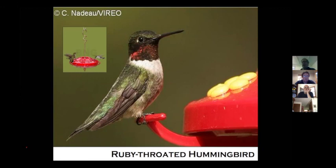Do hummingbirds eat things other than sugar water and nectar, the sugar water we put out for them and nectar that they get from flowers naturally? Do they eat other things? What are some thoughts on other things that they eat? Or maybe they just eat sugar water. I think we all kind of know they probably don't just eat sugar water. They cannot just exist on water and carbohydrates.